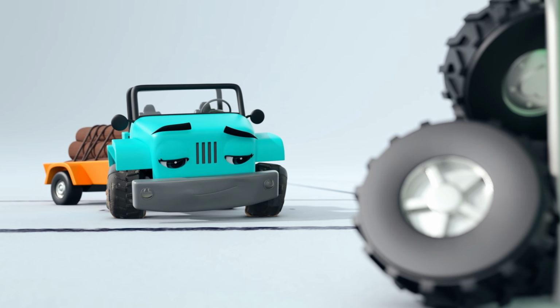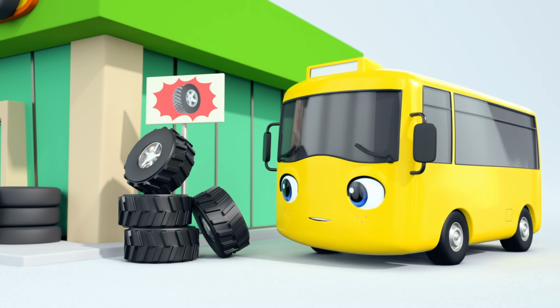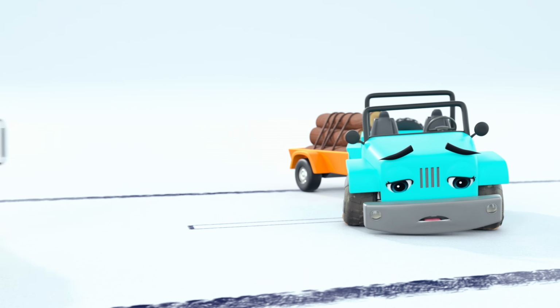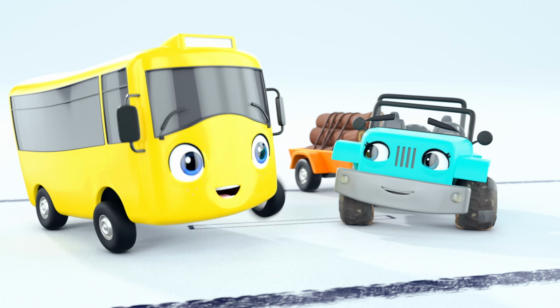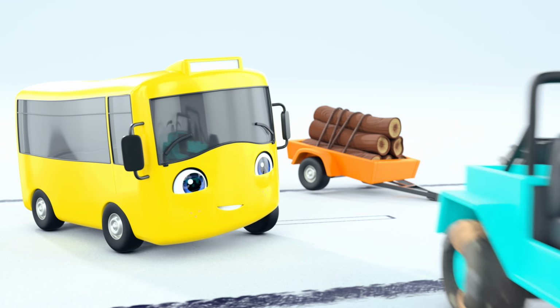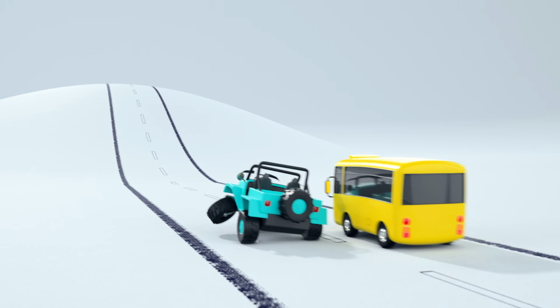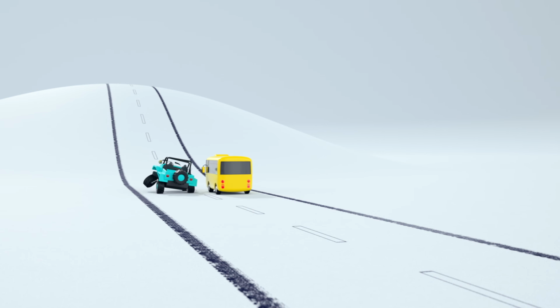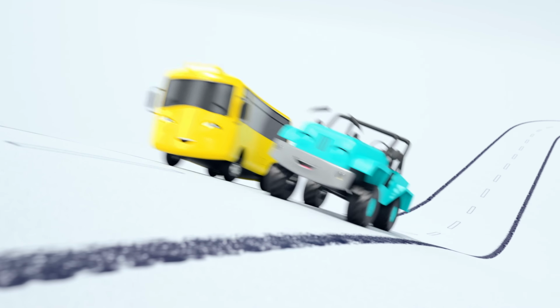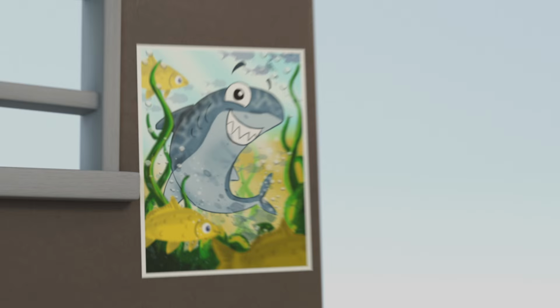Oh, poor Jessie. Her tires look sore. Buster, I think there's someone who needs them more than you. That's right, Buster. Well done. Jessie really needs some new tires. They look great, Jessie. You'll have no trouble pulling your trailer now. And driving up hills will be easy. Bye, Buster. Bye, Jessie.